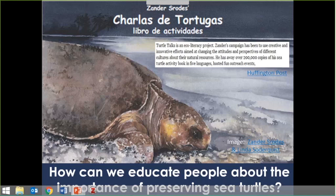And so he started giving public talks in his community, and eventually generated a little coloring book, basically, about sea turtles that has information about them. That book has since been translated into 6 different languages and has had more than 3,000 copies produced. This child is now 14 and is heavily and actively involved in a variety of service organizations related to environmentalism. So notice the driving question here is, how can we educate people about the importance of preserving sea turtles?